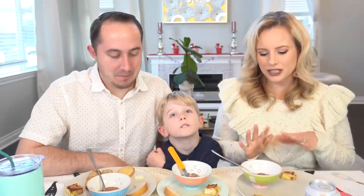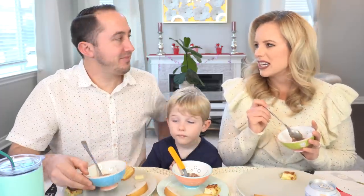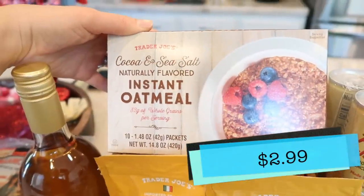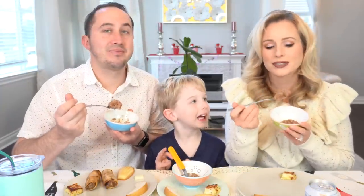Alrighty, so we have a plethora of exciting new items to try, and I think we're gonna start with the warm food first. I feel like the oatmeal looks like it needs to get tried first. Okay, let's do the oatmeal. This is the cocoa and sea salt instant oatmeal, and it looked really good. It was easy to make. It took me a minute and a half in the microwave, so let's dig in.